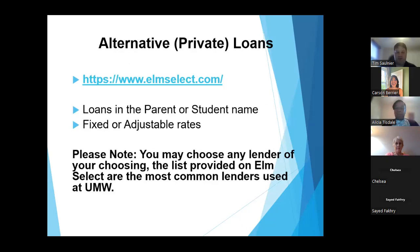Alternative private loans. We have a tool at elmselect.com. You basically select our university, and then you would have a list of lenders that are available to you. We always recommend looking at a couple different options. If you are going to go with an alternative private loan, some of them have better interest rates than others, depending on your situation. So I always tell people to apply for a couple different options and do it within the same time frame, so there's not multiple credit checks hitting you.